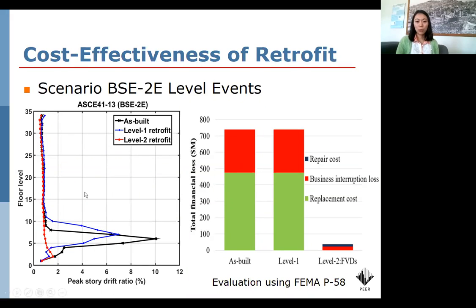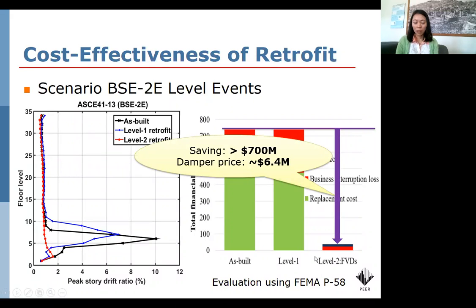And following up on this structural analysis, we could continue to do loss and damage analysis based on the FEMA P58 methodology. This histogram shows you the median total financial loss. As we can see, the case for the as-built condition as well as having level 1 retrofit has more than 15% chance to be replaced. And the total financial loss is a combination of replacement cost and the business interruption loss. After using dampers, we could avoid the replacement, and the total financial loss could be brought down to less than 15 million, say.